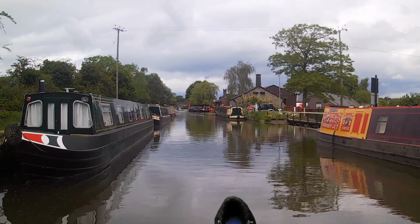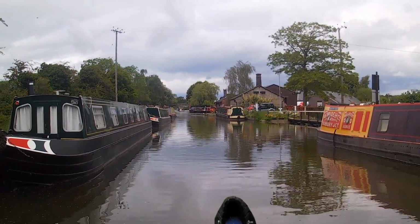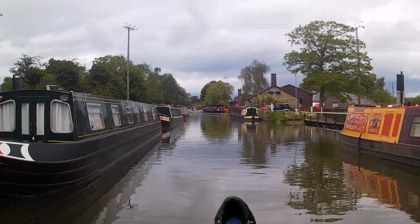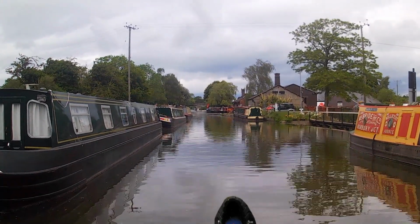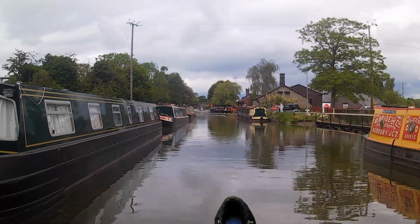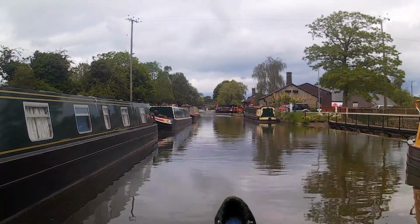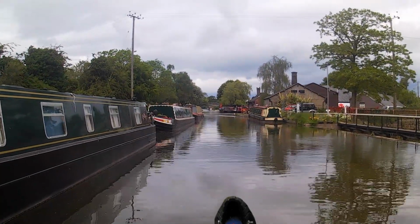So here we go, Norbury Junction is just up ahead. To be honest, it's not really a junction anymore, it just used to be, because the Shropshire Union Canal just carries straight on through, and there's now a disused arm which is just used for boat moorings, but it used to go to Newport years ago.